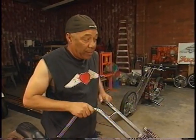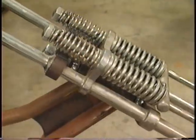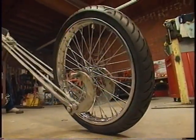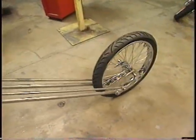This is one of my extreme bikes, but at the same time you can see that as you go down the road and as you would hit a bump, you can see the springs working, you can see the rockers moving, which means the suspension is working. So no matter what angle that you're at, the suspension is working.